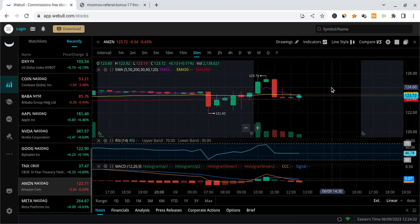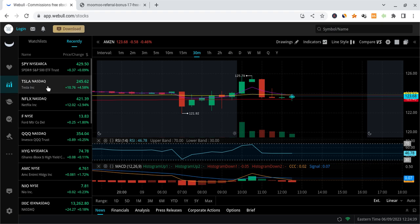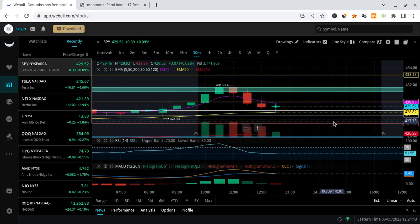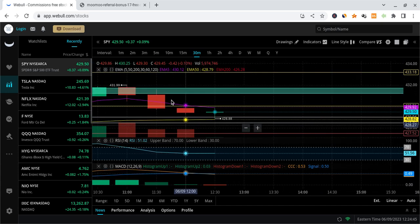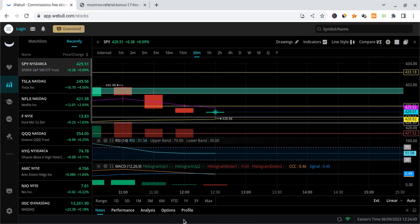So this is where Amazon got knifed. I mean, just look at that 30-minute candle. Pretty strong right there, coming all the way down to the 200. Very interesting stuff. Anyways, let's watch the market. SPY is now at 429.5, trying to hold support. Once again, we're just kind of stuck between support and resistance. We'll see where it goes, and I will be back for a later video.